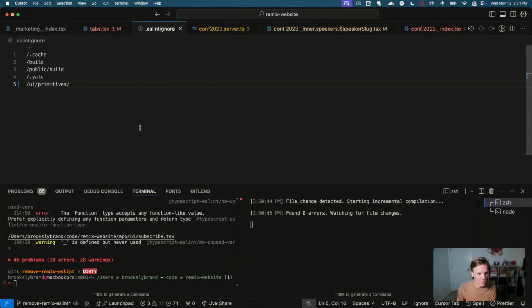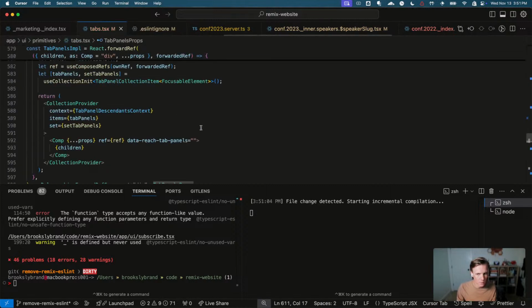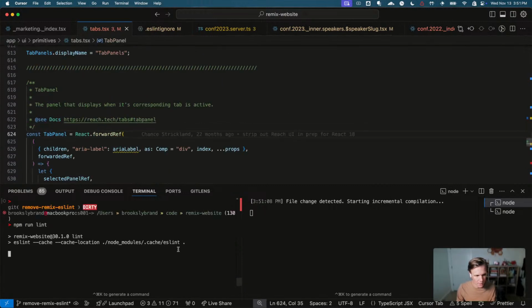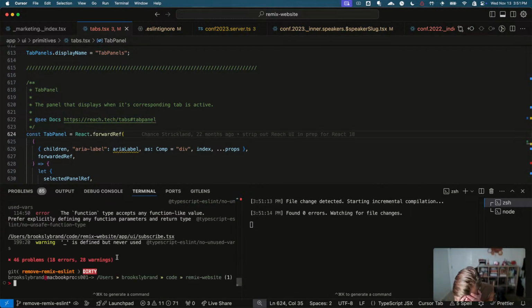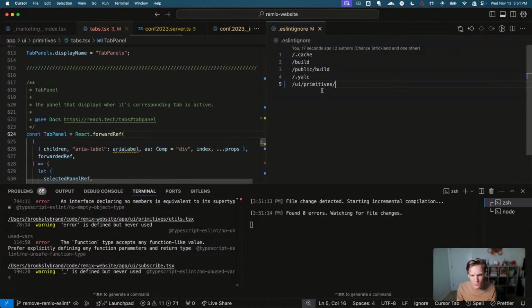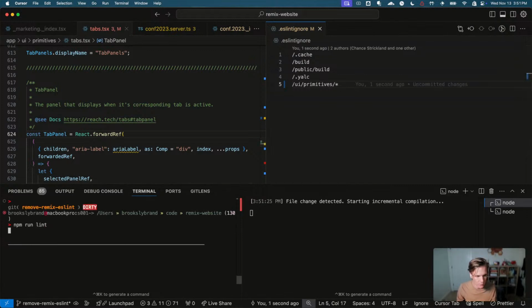Do I need to do this or is this fine? Beautiful. Okay, awesome. That should get rid of most of them because that's not code I care that much about. Oh my gosh. Oh, no. Okay, it didn't work. If anyone knows what I'm doing wrong, let me know. But I assume that would just do what I wanted it to do.